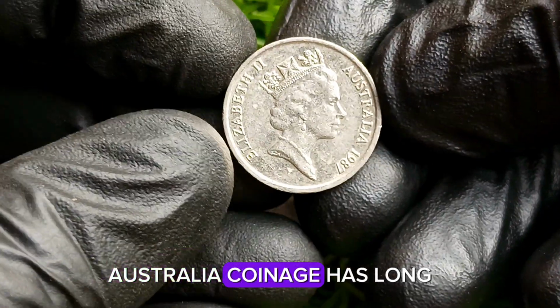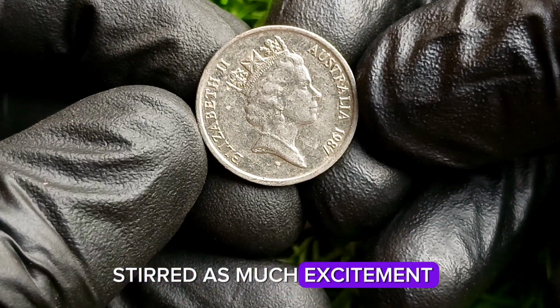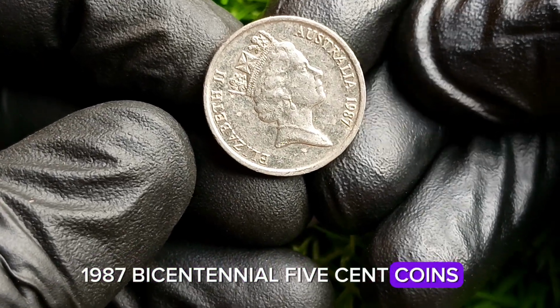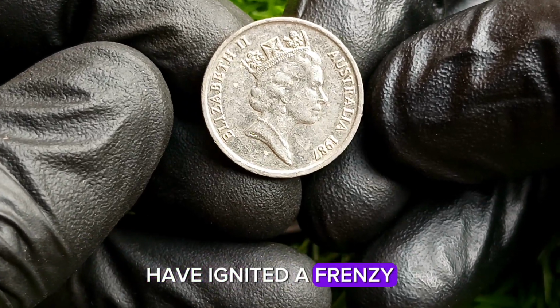Next coin. Australian coinage has long captivated collectors with its intricate designs and cultural significance, but few coins have stirred as much excitement and speculation as the elusive 1987 Bicentennial 5-cent coins. Despite being categorized as standard circulation currency, whispers of hidden rarities among these coins have ignited a frenzy among collectors and opportunists alike.